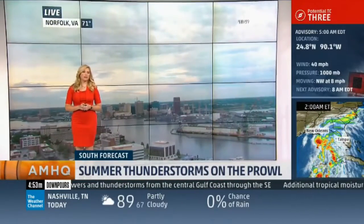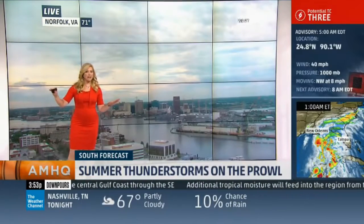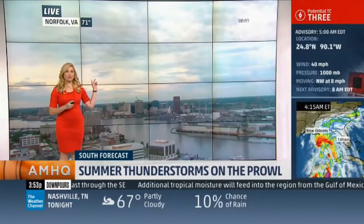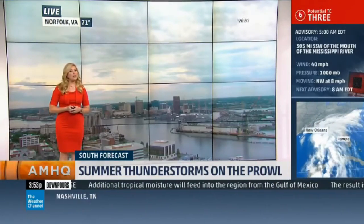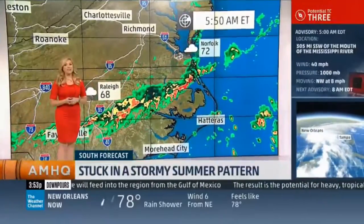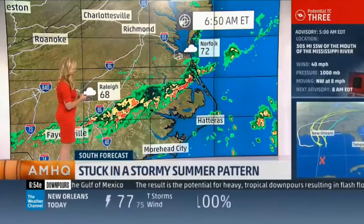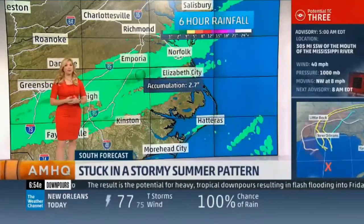But we're also talking about some very heavy rain that's going to be slated not just along the Gulf Coast, but for the rest of the South as well. National Weather Service says places like Norfolk, Virginia could see some slow-moving thunderstorms, and that means perhaps a chance for some flooding. Already we've had rain this morning in Norfolk and Virginia Beach. Heavy rain pounding the east coast of North Carolina as well.